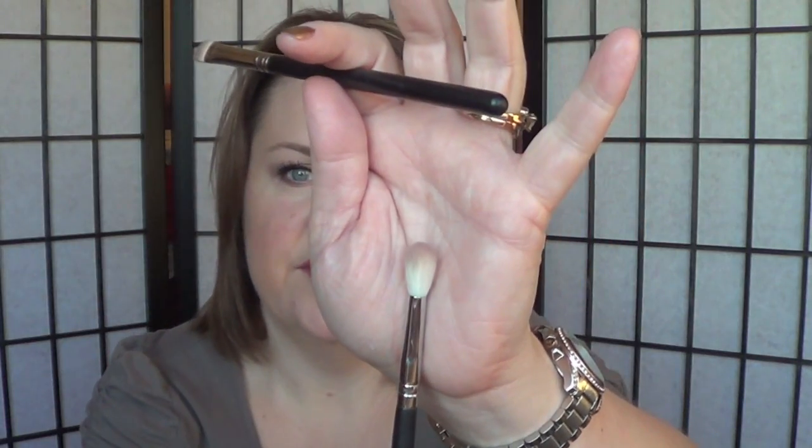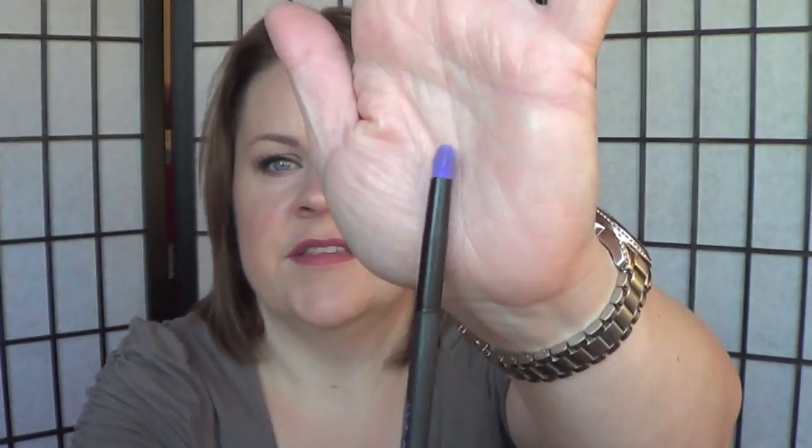So for brushes, for the lid, I used my 239. I used the dark color on one side, flipped it over, and used the other, like you guys have seen me do before. And then in my crease with the mauve, I used a MAC 222. I used my Sigma E50 for my highlight. And then I used this Quo crease blender brush. It's real pointy underneath for both colors underneath. And on the inner corner, I used my Essence pencil brush.